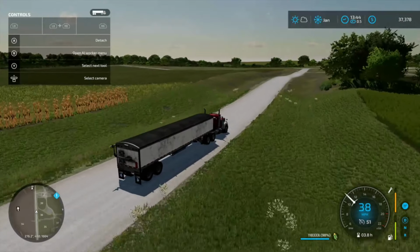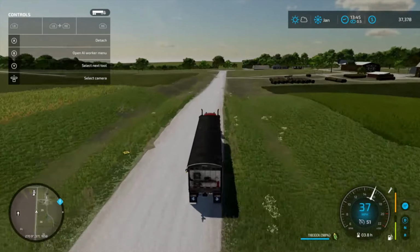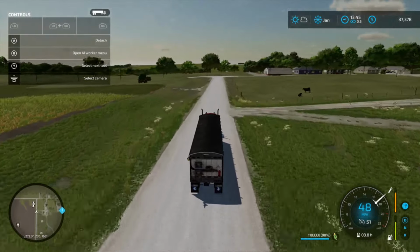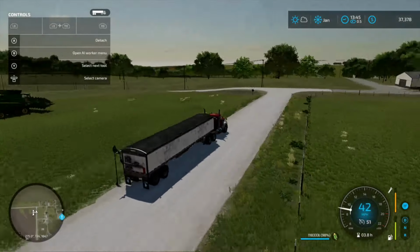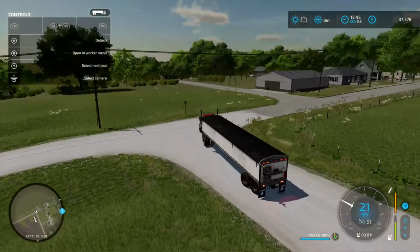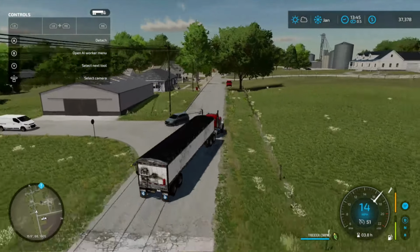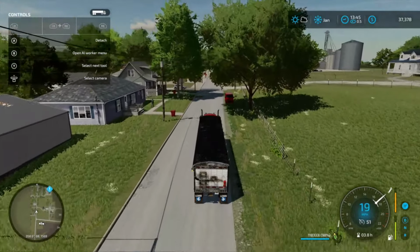Hoping there's just one tiny little row right there. So the contract again was for, I think, 51,000. Yeah, there's our other combine right there. I just parked it. So that is full too. So I'll come back later and get that if it doesn't say it's completed, but we're really close. So yeah, 51,000 for this.